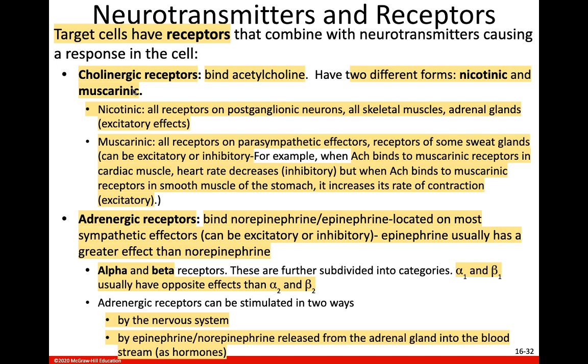So we can have cholinergic receptors. Okay, what does this mean? Well, obviously, cholinergic meant acetylcholine. A cholinergic neuron is releasing acetylcholine. Okay, a cholinergic receptor is binding acetylcholine. This means acetylcholine sticks to it and it causes things to happen. Okay, so there are two different forms of cholinergic receptors that bind to acetylcholine. There are nicotinic and muscarinic. Nicotinic receptors are going to be on postganglionic neurons. Okay, so the dendrites of postganglionic neurons. Skeletal muscle also has nicotinic receptors that bind acetylcholine, and your adrenal glands also have nicotinic receptors that bind acetylcholine.